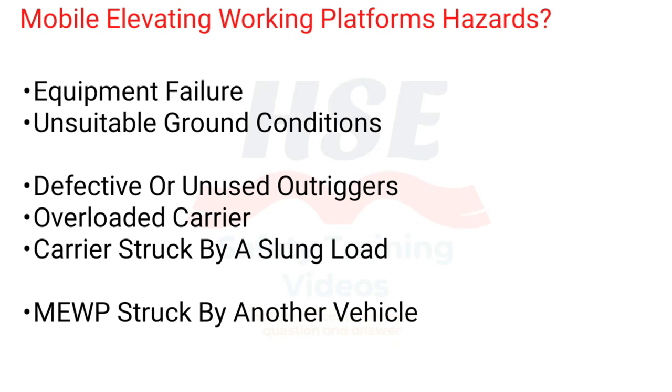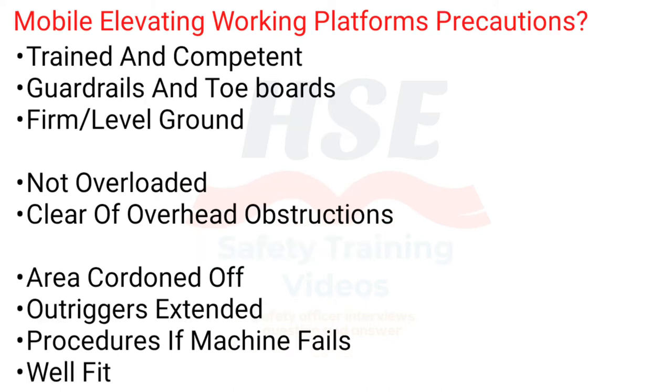Mobile elevating working platforms. Hazards: equipment failure, unsuitable ground conditions, defective or unused outriggers, overloaded carrier, carrier struck by a slung load, MEWP struck by another vehicle.